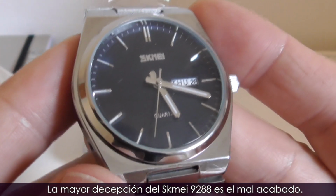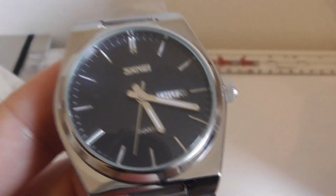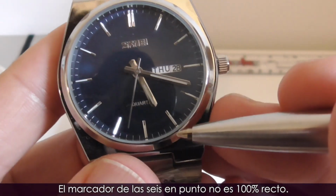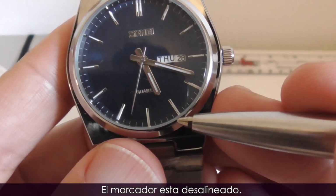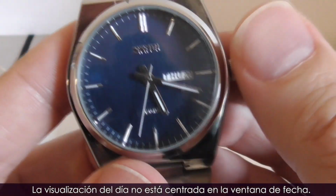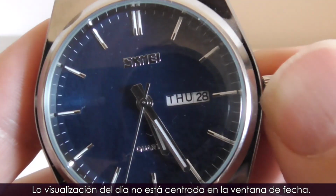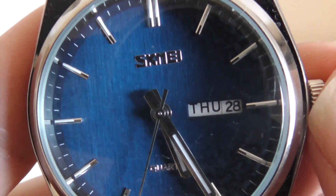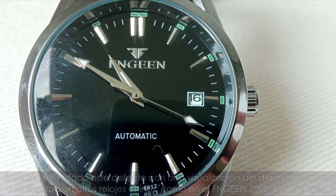So the biggest disappointment with the Skmei 9288 is the poor finish. The 6 o'clock marker isn't 100% straight. It's misaligned. Also, on top of that, the weekday display isn't quite centered in the date window. I have noticed this flaw with a misaligned date display on other Chinese watches as well, like on the F&G 7008 for example. But wait, there's more!